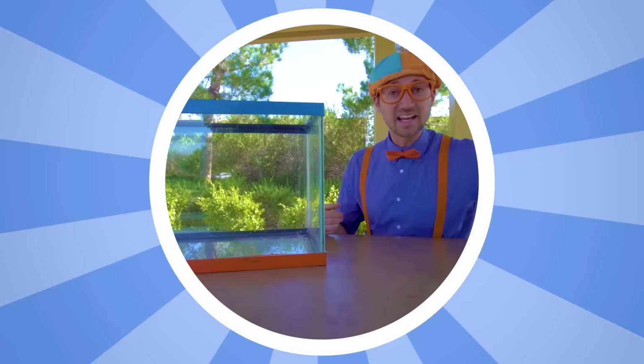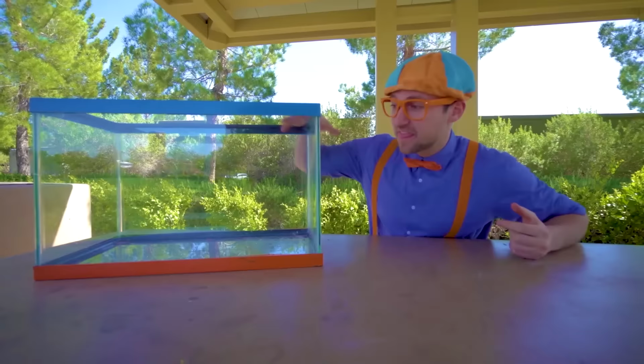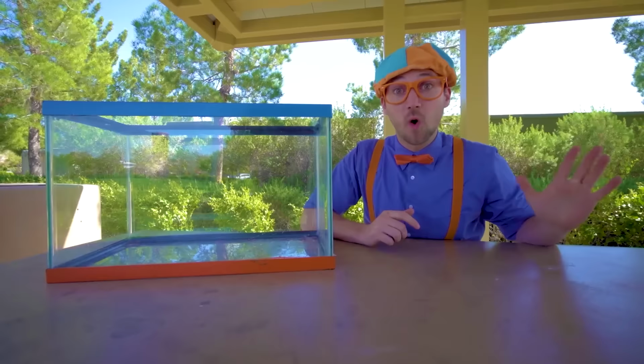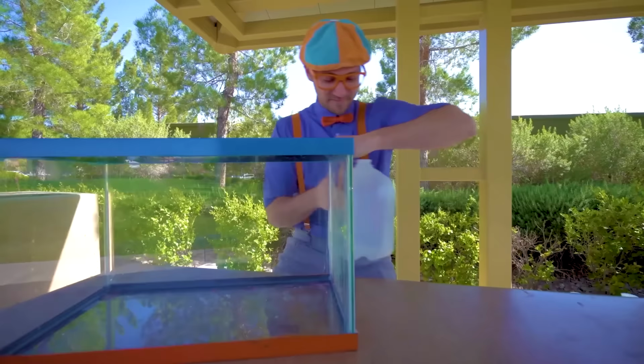It's me, Blippi. Ooh, what is this? Huh? This is a tank, and today we're gonna fill it up with water. Go around the park, find items to see if they'll either sink or float. But first, we need water. Good thing I have a bunch of water. Let's fill it up.